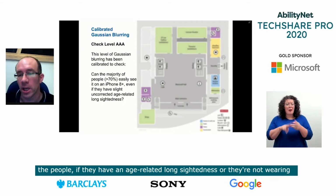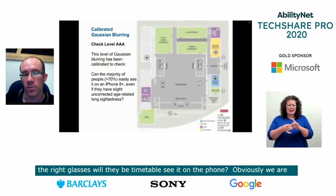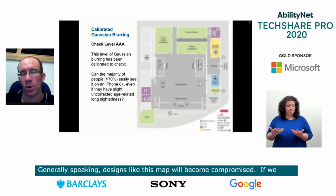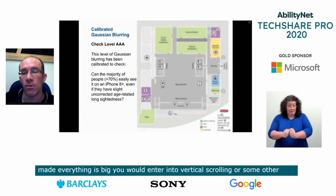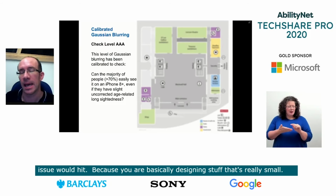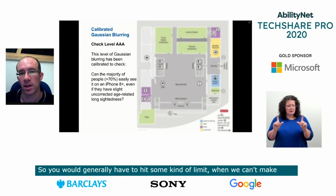Now, obviously, we are talking about mobiles here. So you may say, well, what about the other 30%? Generally speaking, designs like this map would become compromised. If you made everything so big, you'd enter into vertical scrolling or paging, or some other issue would hit, because you're basically designing stuff that's really small. So you would generally have to hit some kind of limit to say, well, we can't make everything enormous to get 95th or 99th percentile in. We've got to accept that those other people are going to access this content in some other way.